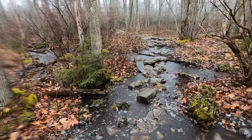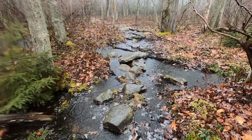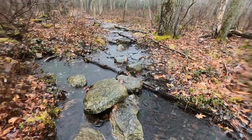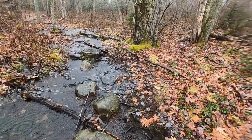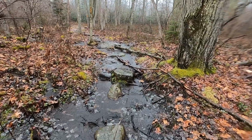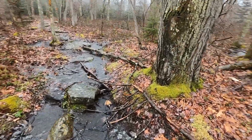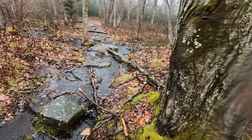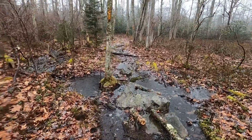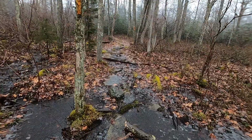Yesterday I talked about not taking the Choke Creek Nature Trail all the way down because there's a spot that could flood, and it comes from this. So maybe seeing how this is, it wouldn't have been so bad yesterday. I probably could have done it, but it's all good. Gave me a little extra time in the woods.